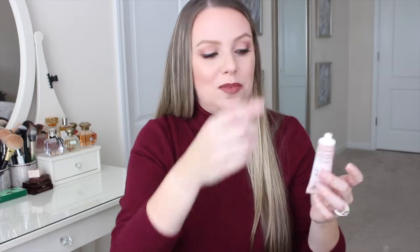It makes the back of my hand look really nice. It smells good. Made in the UK. There we go. I love how much makeup-y things is in this box.